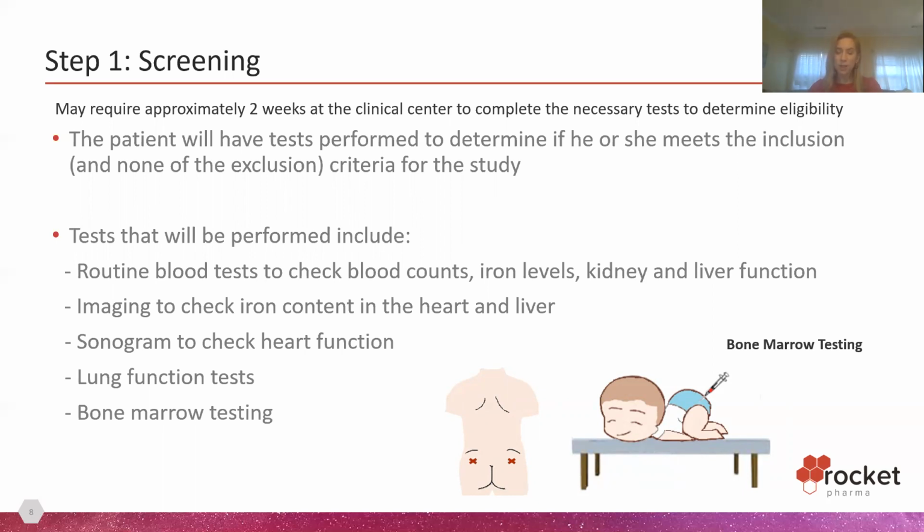The treating physician will provide more information regarding the tests and inform the patient and guardian or parent of the risks and benefits.